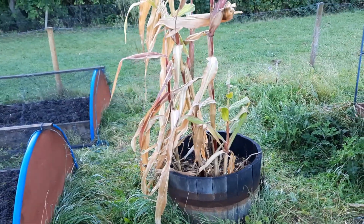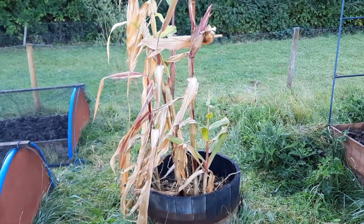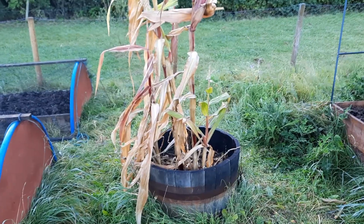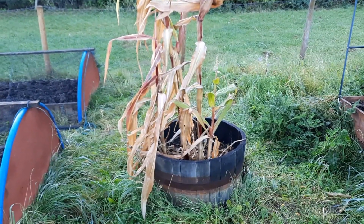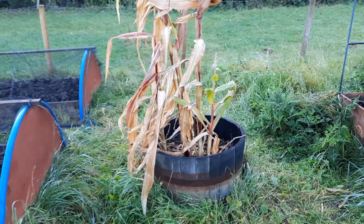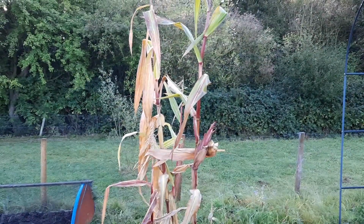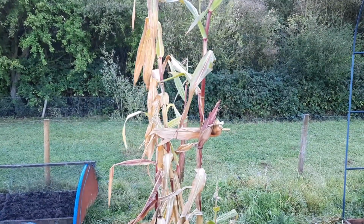There are potatoes in there, so I'll get the corn out the way, put that to one side and empty the container and just see what we've been left in terms of potatoes. I'm not expecting a lot because it must have only been a tiny little stray potato that took hold. And then we'll take a look at these corn cobs and see what they're like. But again, I'm not expecting anything big out of them.